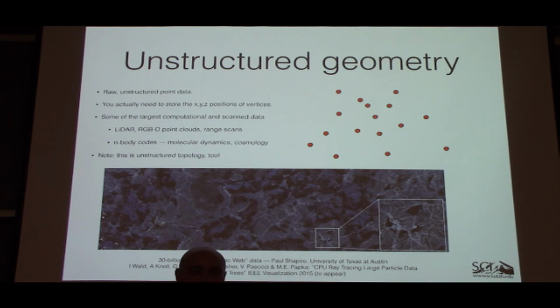Now, unstructured geometry. Now this slide actually, believe it or not, is the same slide that you would have for unstructured topology. Here we're talking about raw unstructured point data, where you actually need to store the XYZ positions of vertices. And there is no mesh. There is no well-defined connectivity between the vertices in space.